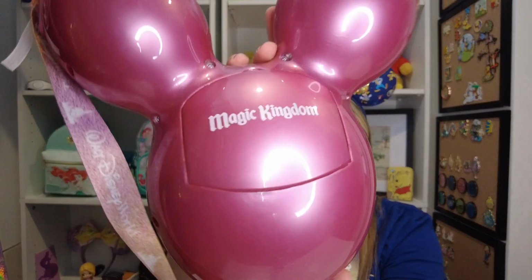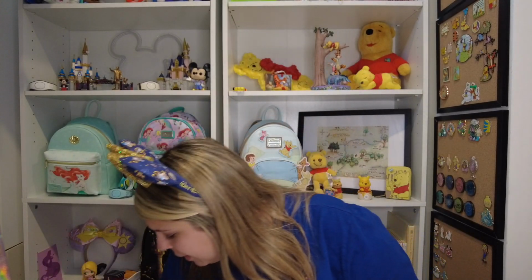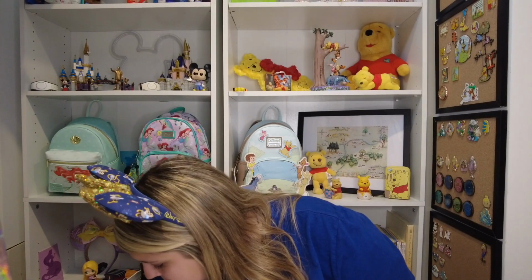Oh, and it does say Magic Kingdom on the back, and then this opens, and that's where you could put popcorn in if you wanted. They actually asked us if we wanted our popcorn in it or outside of it, and we both said outside of it because we mostly just wanted this. But yeah, so that is my popcorn bucket.